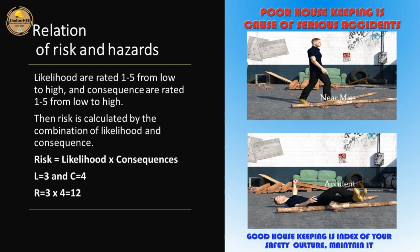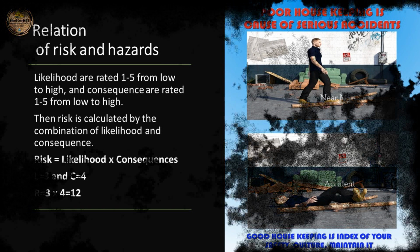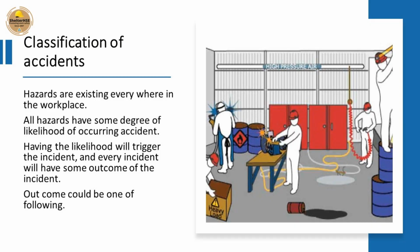Likelihood is rated 1-5 from low to high, and consequence is rated 1-5 from low to high. Then risk is calculated by the combination of likelihood and consequence. Risk equals likelihood x consequence. L equals 3 and C equals 4. R equals 3 by 4 equals 12.